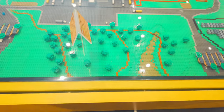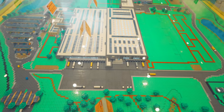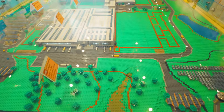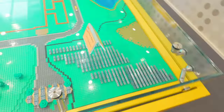I wonder if they're going to give tours of this facility when it's built out. I'm sure at some point they will have some form of tour set up that you can participate in, a guided tour, of course. And then here's another solar farm. It's 34 hectares of solar farm here. And this is the backside.